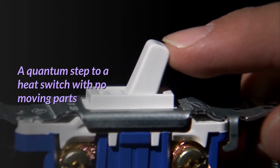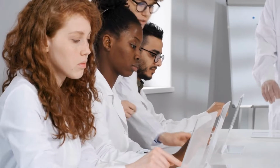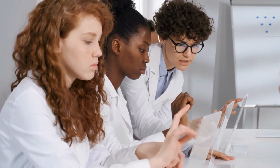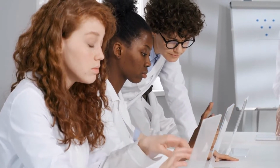A quantum step to a heat switch with no moving parts. Researchers have discovered a new electronic property at the frontier between the thermal and quantum sciences in a specially engineered metal alloy, and in the process identified a promising material for future devices that could turn the heat on and off with the application of a magnetic switch.